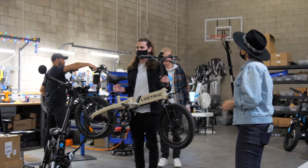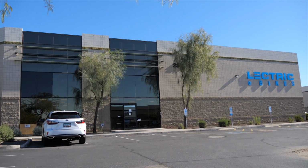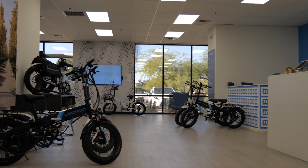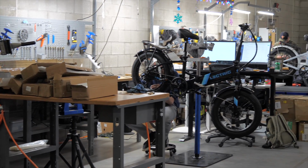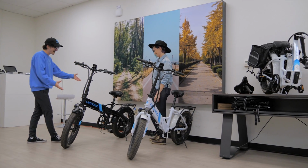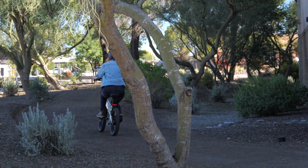The owners of Lectric e-bikes, Levi and Robbie, invited us to their headquarters in Phoenix, Arizona to check out their brand new e-bike models. What we learned from our visit is that as the company has grown, Lectric has retained its extreme passion for making incredible e-bikes that their customers will enjoy. We saw where they assemble their e-bikes in-house to ensure they arrive ready to go right out of the box. We walked through their showroom where experts explain everything about their bikes to customers. They even let us take their new e-bikes on a spin on their new test ride track.